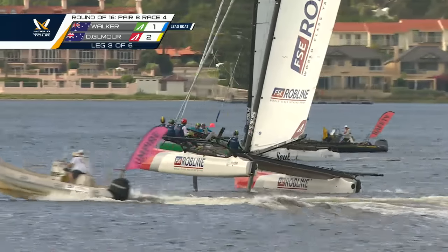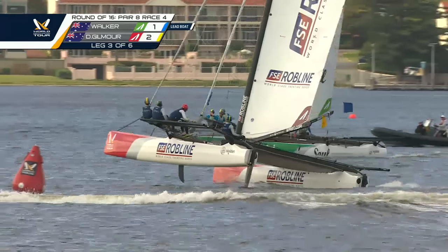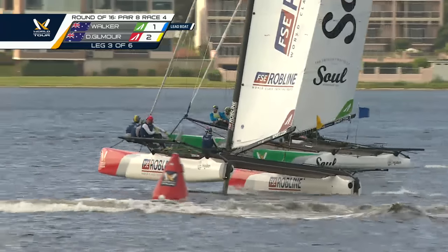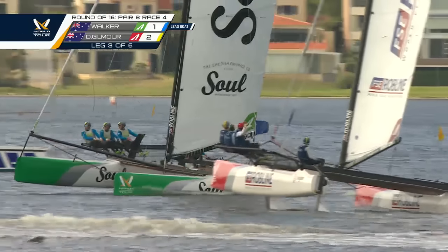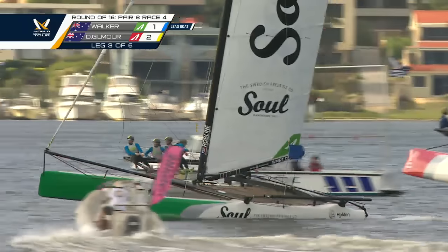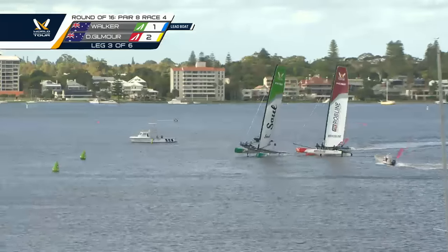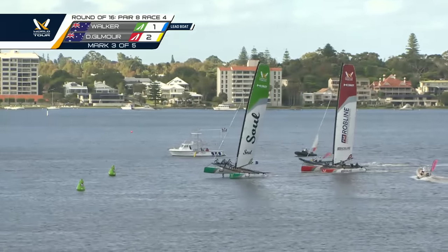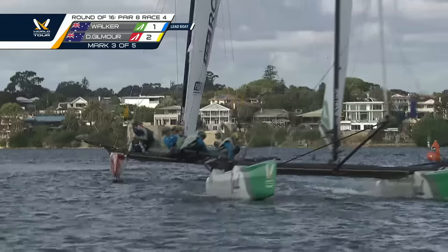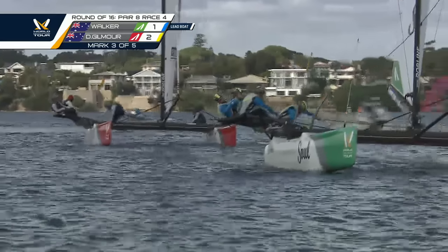Well, every tack, you feel like you've got your heart in your mouth, and David Gilmour coming back with some great pressure out of that left-hand side. Evan Walker now picking up that same burst, but absolutely nothing between these teams. Now, can Walker lay? He needs to lay that left-hand mark. David Gilmour tacking on his line. He must feel he's on a comfortable lay.